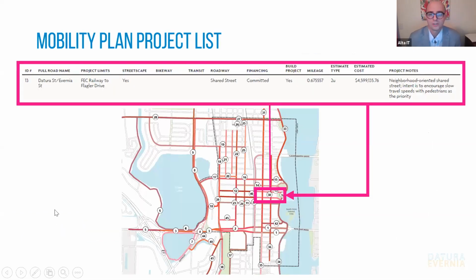One of those projects that was identified is the Datura and Evernia project. It was identified as a shared street project, but really no defined or specific scope. And so that's the focus of this project, to define the design and function for the street that will be developed further.